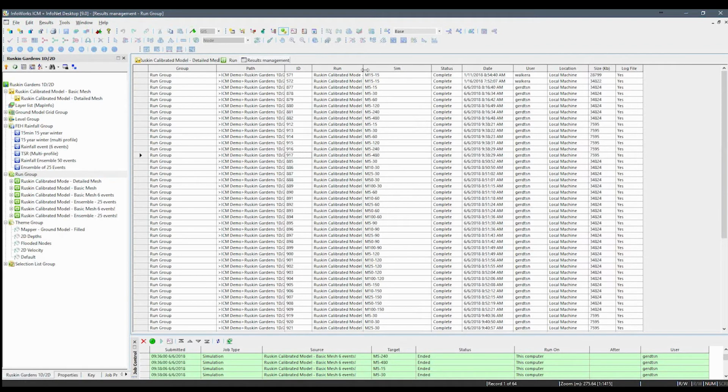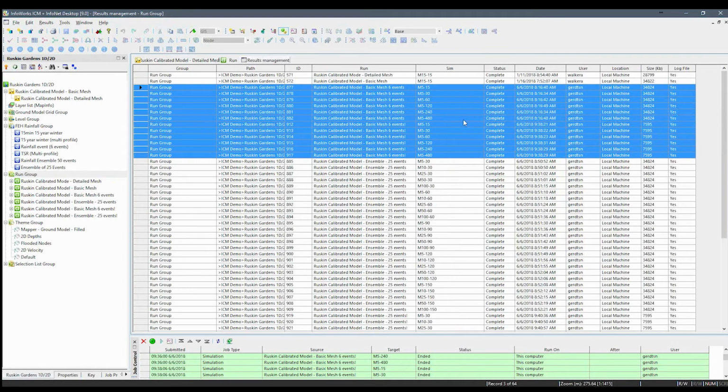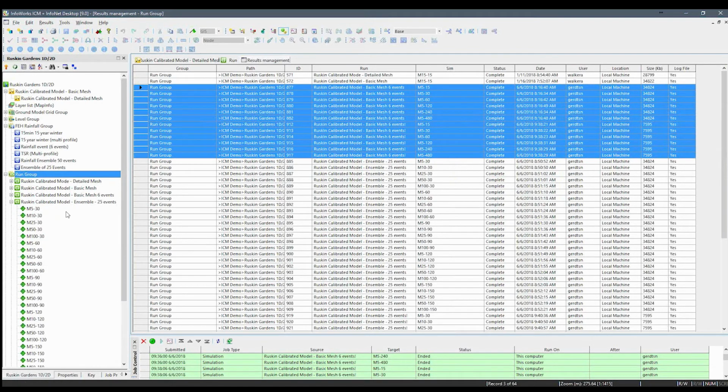So these are the different runs, and I can select these, and you can see that these are currently stored on my local machine. That would mean that Matt can't access the results. So if he expanded this group, these would be grayed out. But if I wanted, I can just right-click on these, and say move results to the file server. And now they are being pushed to the file server.